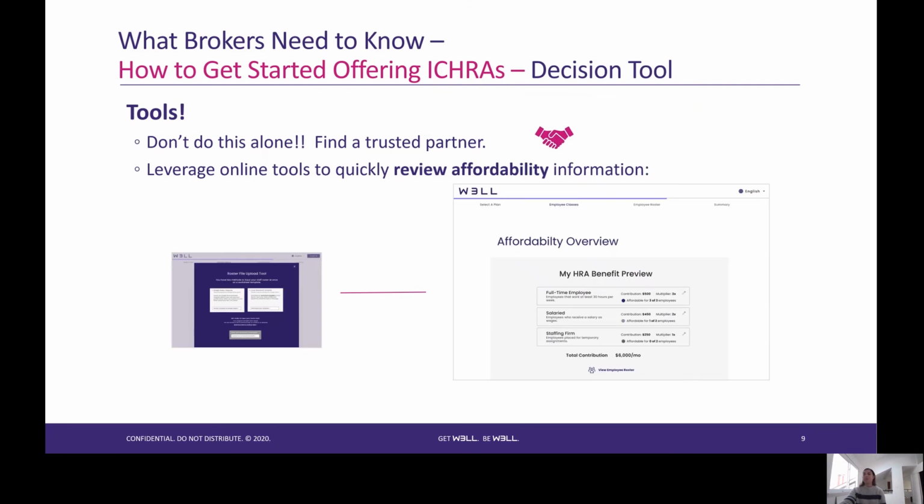After you upload your roster, there's no need to wait for an email or phone call. Our affordability calculator will let you know the affordability of each contribution by class, by individual, in real time. The overview will let you know for each employee class how many employees ended up with an affordable ICHRA benefit and how many didn't. This will allow you to determine the appropriate next steps or give you the option to go back and edit your contribution per class.